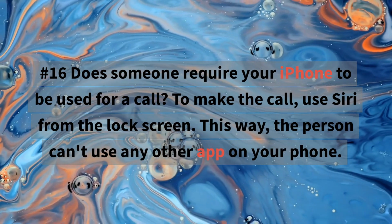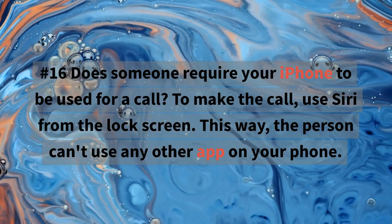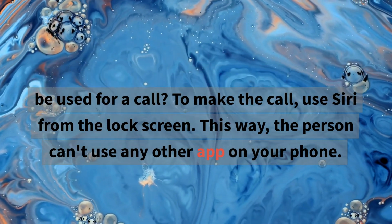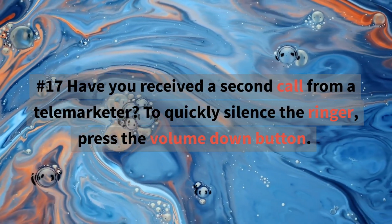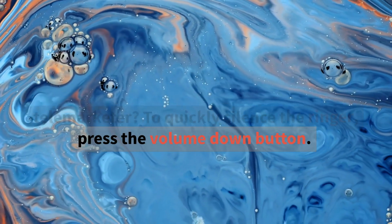Number 16, does someone require your iPhone to be used for a call? To make the call, use Siri from the lock screen. This way, the person can't use any other app on your phone. Number 17, have you received a second call from a telemarketer? To quickly silence the ringer, press the volume down button.